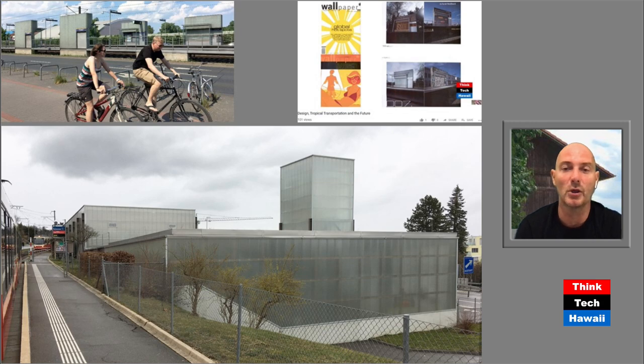So this is a utility station, a very profane building, but using this nice translucent material. And that reminded me of a light rail station we did that you see at the top left. And as you said, DeSoto, there's always the combination of multiple modes. There's bicycling here along the train tracks. Next slide.